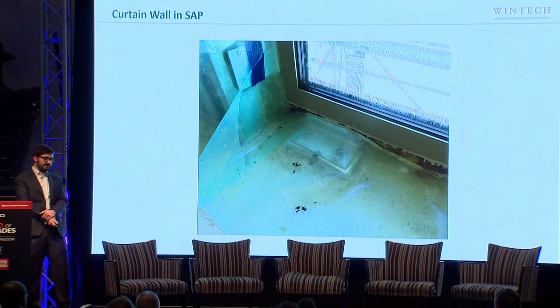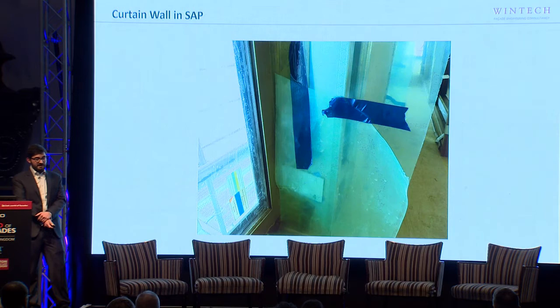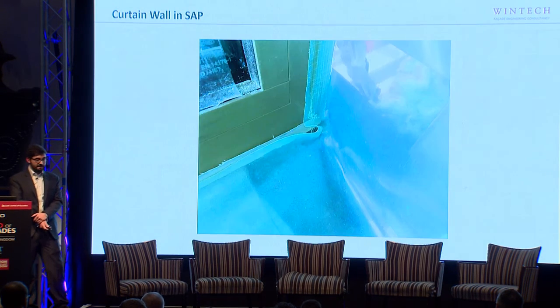But you have also to consider the workmanship we see regularly with these vapor control layers, partly because of the difficult junctions that need to be dealt with around openings, and partly because it's generally a different subcontractor which has no incentive to actually execute the vapor control layer or doesn't understand why it is even there.